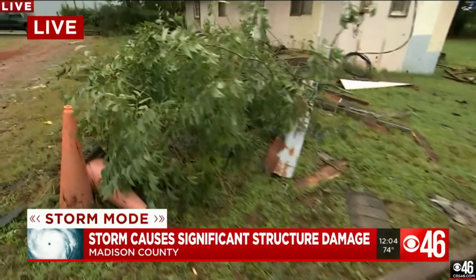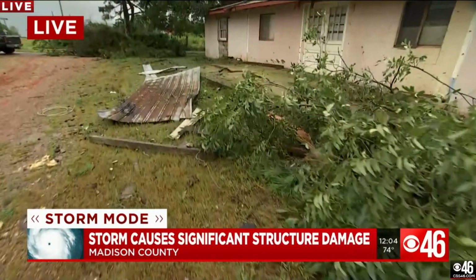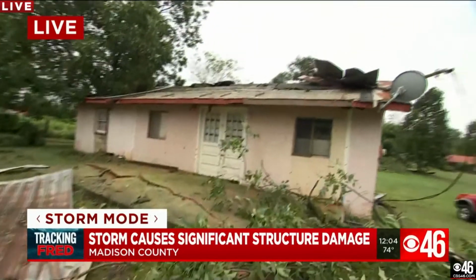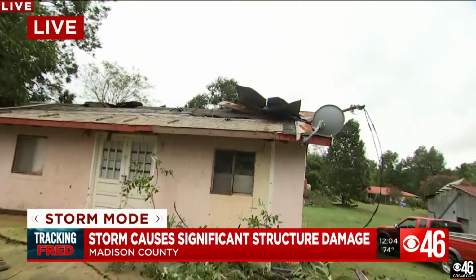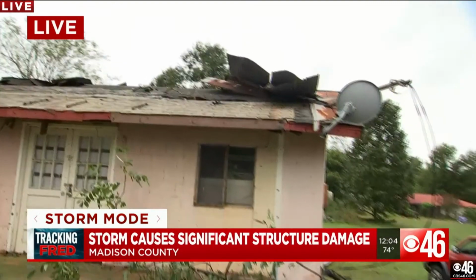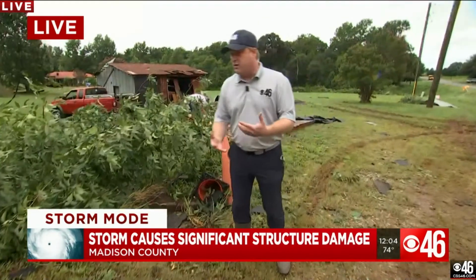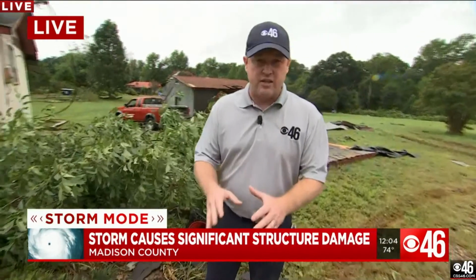Good news is there are about 3 or 4 homeowners that live in very close proximity to one another out here. I've checked with all of them. They are all okay. They're obviously dealing with the debris and cleanup and all of that comes with something like this. And everyone's saying it sounded like a tornado. Obviously, we don't have official word on that at this point in time.